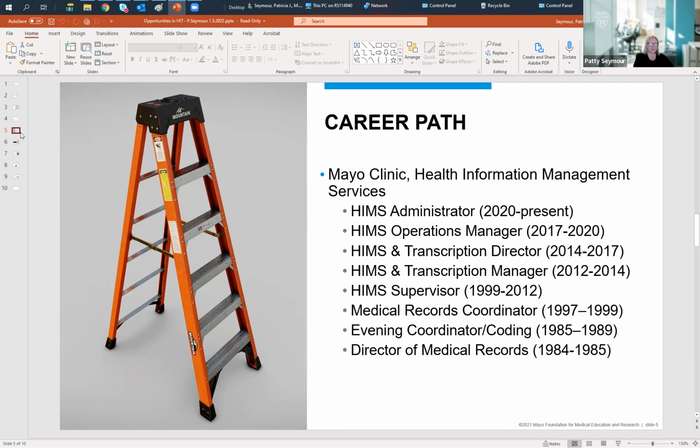And during that period of time of 2012 to 2017, we also did not just have the Florida campus, but we also had leadership over the Waycross, Georgia campus, which was at that time a Mayo Clinic health system site. They have subsequently been turned over, I think it's to HCA. And then we started going through Epic convergence or shared service convergence in preparation for Epic implementation. So about that time that we became a shared service, my title was changed from director to operations manager.